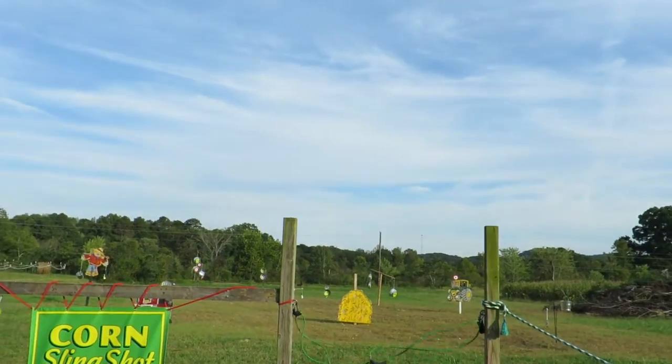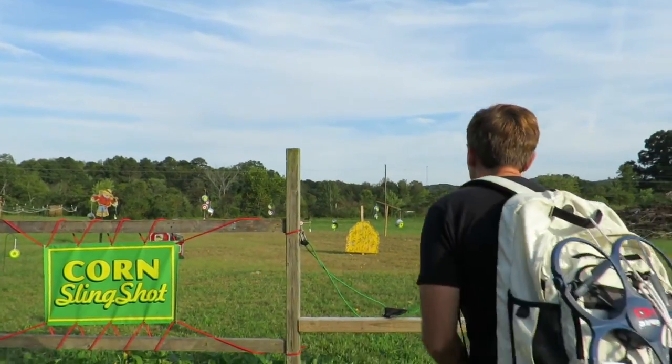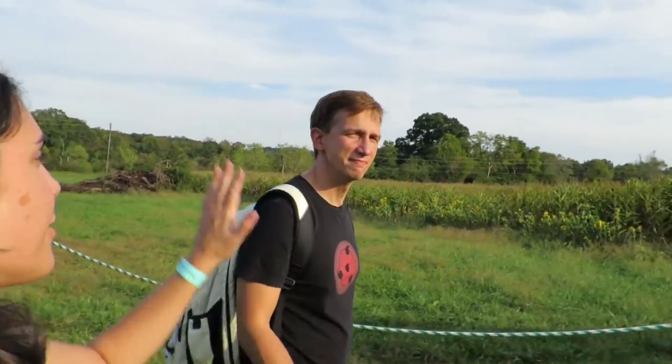Holy cow. Rory here hit one of the targets with that piece of corn, and I didn't have the camera on, of course. Missed out on some clutch moment. But he did. He definitely hit one. Congratulations. Yeah. Two high fives.